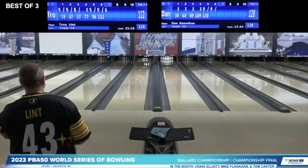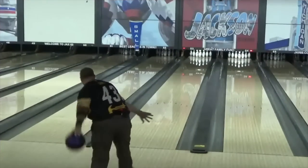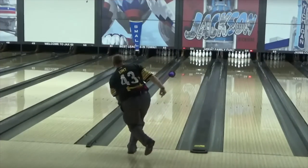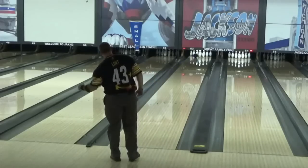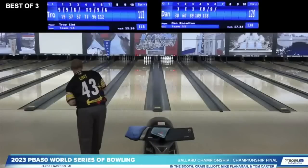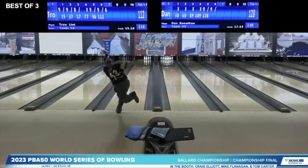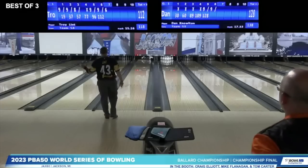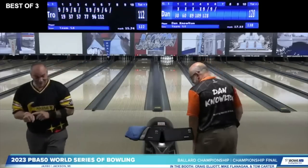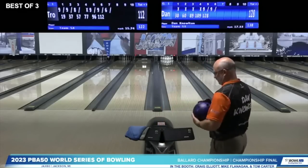Guys, again in this event, 237 average was Chris Barnes through qualifying, right? Tom Hess squeaked in at 215. The scoring pace we've seen in opening matches so far in our bracket play has normally taken 240 or 250 to win. Troy Lint has been able to do that over and over again. For him to only have one strike through 7 frames is surprising to me. I thought we'd see a lot more strikes out of Lint. This pair is a little baffling right now. He's going to have to make some adjustments if he's going to take down Dan Knowlton here tonight.